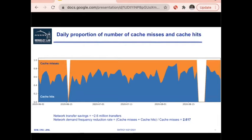And it's an indicator that our cache is working as expected. Overall, throughout the study period, our regional cache prevented 2.6 million transfers, and we are able to calculate the network demand frequency reduction rate, which is equal to the total number of accesses divided by the number of cache misses. And we found that this was equal to around 2.6.